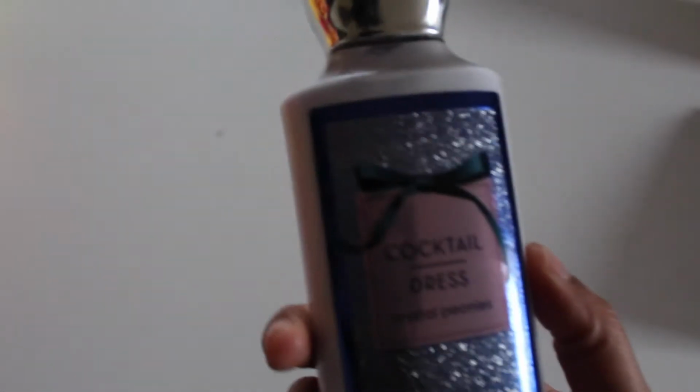So this one was $12.50 as well, and it rang out to $3.12. Overall, I ended up saving $29.63 because I would never pay $30 on two lotions and a body wash.